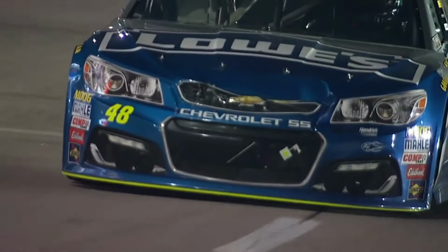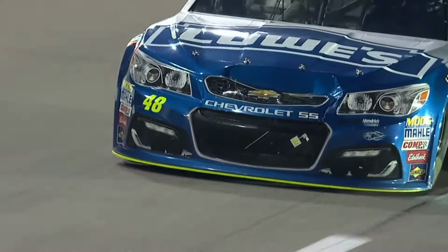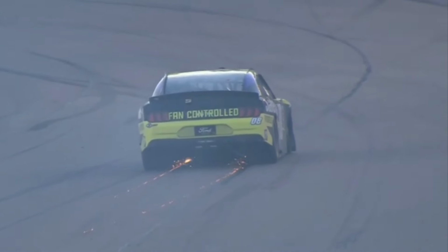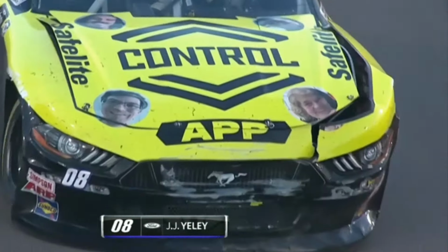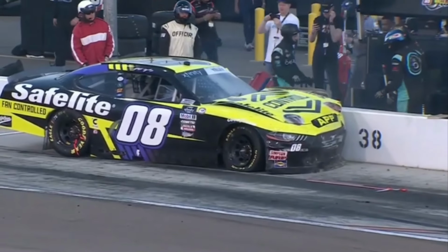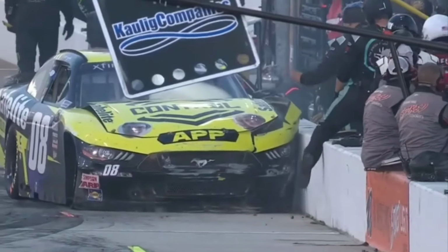Look at the nose of Jimmy Johnson's car. He got into the back of Kyle Busch exiting their pits when Busch had to brake for a car that jumped. Heavy damage, dragging. Yeah, J.J. Yeley's behind the wheel, but behind a lot of the changes and the things that they do, the fans. Oh yeah, an issue there. He couldn't even get into his stall without running into that pit wall.